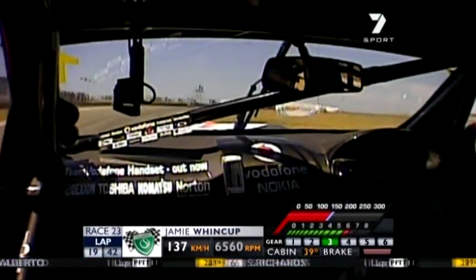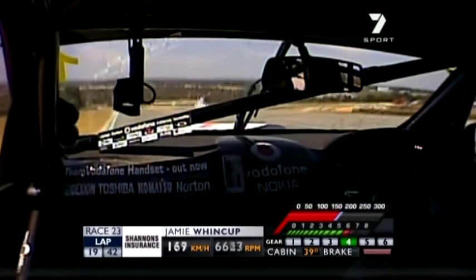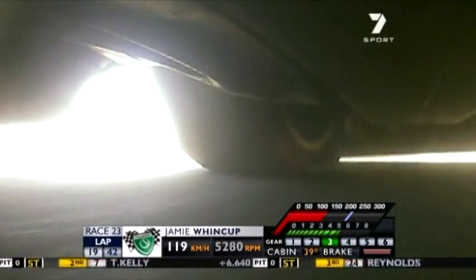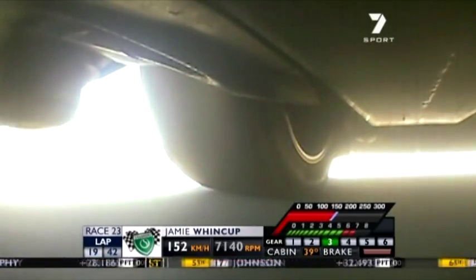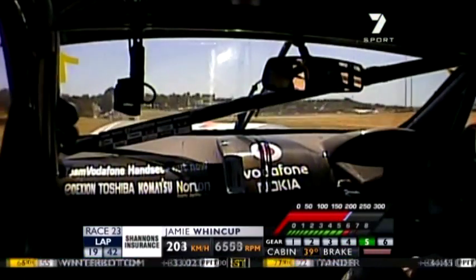This is heading up the top of the hill, turn 5. It's the exit curve that Neil was referring to there. You can see the car vibrating and the load coming back through the car, the amount of force on the left-hand front tyre. And that force on that left-hand front tyre will not be anywhere near like we saw at Phillip Island. The grip level here is much lower.